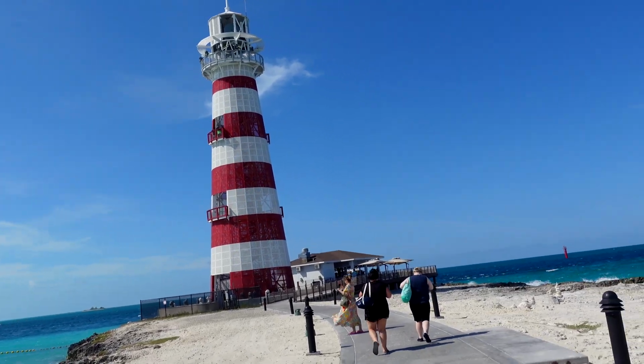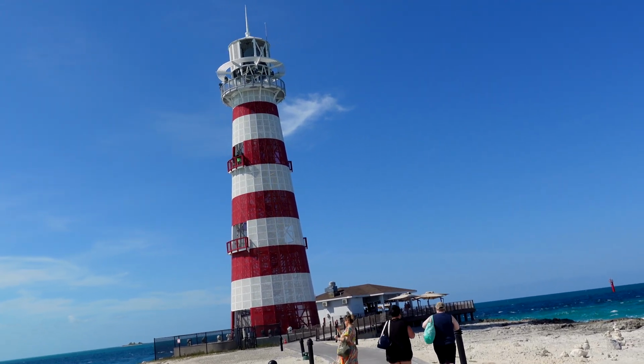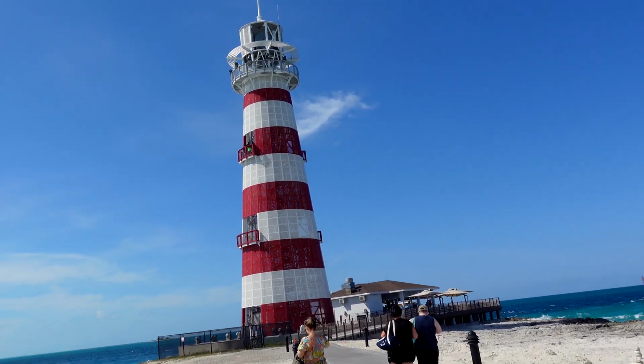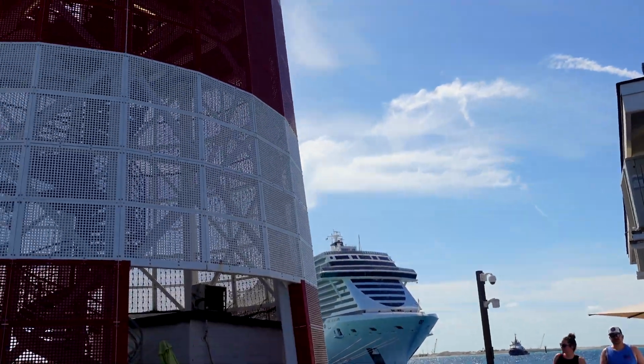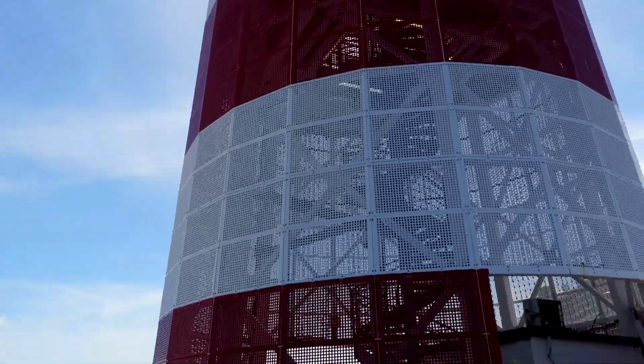We're heading over to the lighthouse. We kind of worked our way over there. You can actually go up, and I think that's what we're going to plan to do. You do have to pay, I believe, to go up, but we're about to find out what the price is, so stay tuned. All right, lovely photo spot, but update, it is $24 per person to go up there. A little steep, but pretty cool.